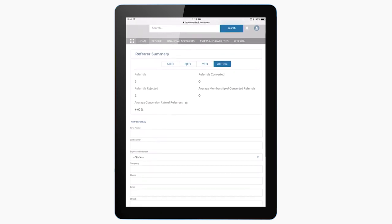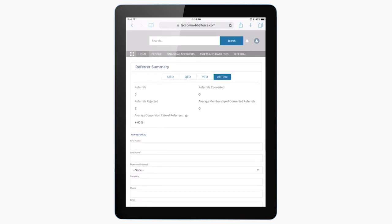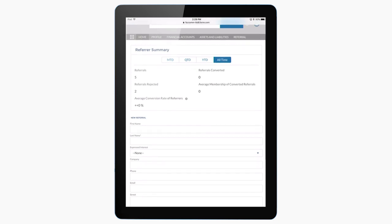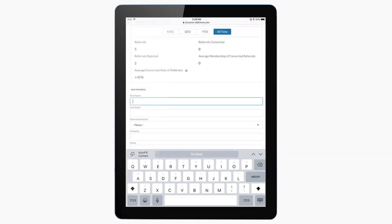On my iPad, I'm logged in as a customer, and I can see the same component. Same plumbing exists, so the data is being fed from Financial Services Cloud in communities that you're exposing. Here, they can go a step further, and they can actually submit a referral. So here, if I wanted to go in, let's say I wanted to refer my wife.